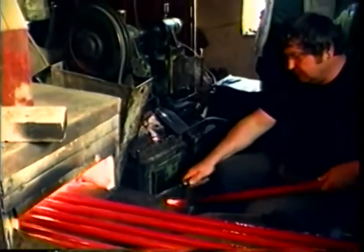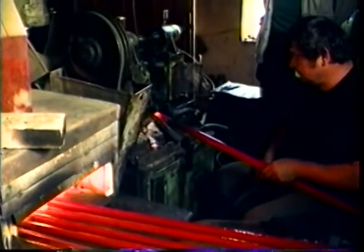There were more working. They're paid by the piece. They make about 700 dozen a day and are paid 15 crowns for 100 dozen, so they can make about $5 a day. Hopefully by now wages have gone up.